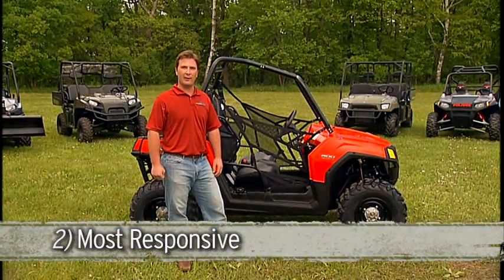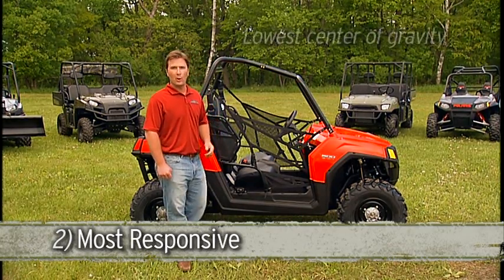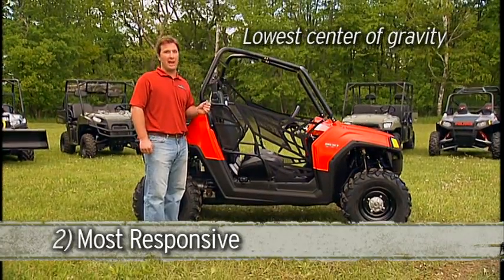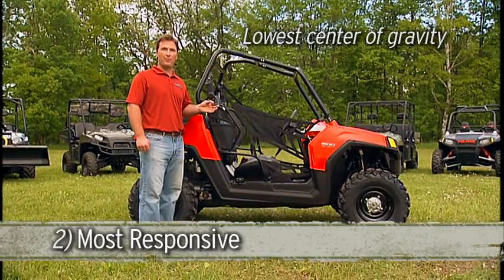The second key area makes RZR the most responsive side-by-side in the business. RZR has the lowest center of gravity. There are a lot of side-by-sides on the market, and with the exception of RZR, their passenger and driver sit on or above the engine.